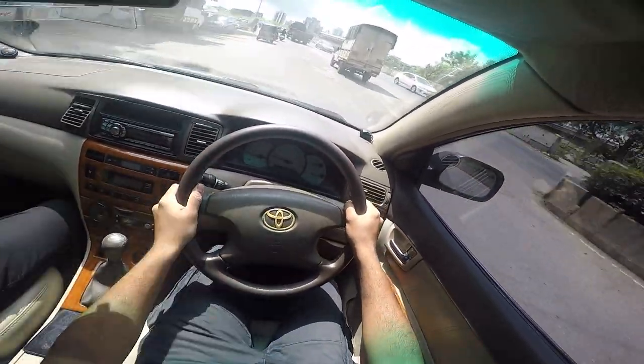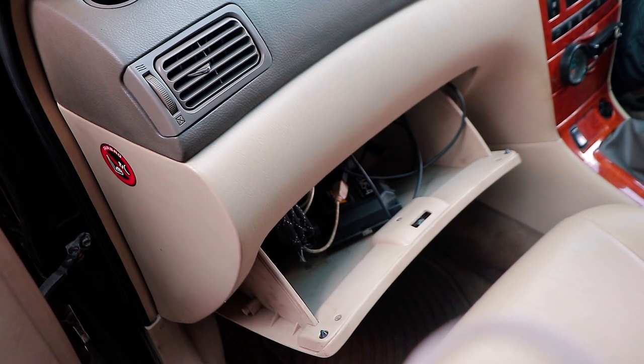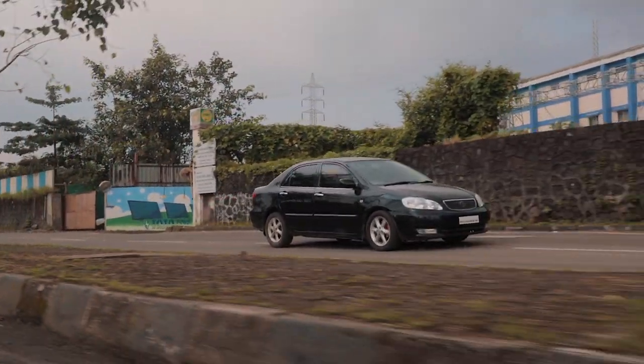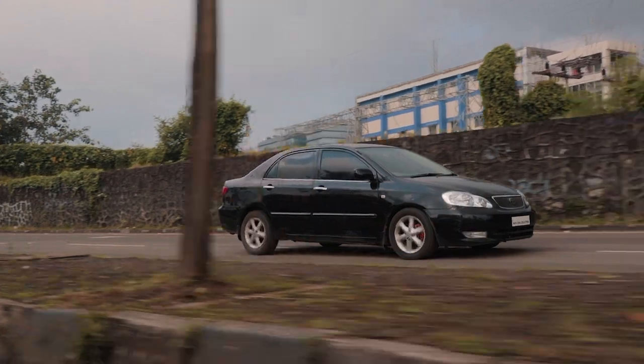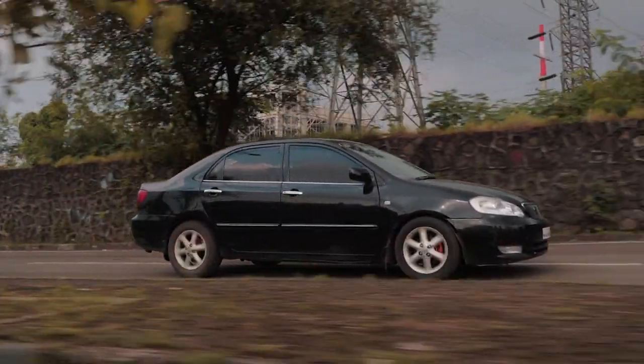Since this is an engine that doesn't know what a turbo is, like I said, it does have some sort of issues here and there from time to time, but still, it's a Toyota, so most of the parts are not that expensive, and the engine itself is very, very strong, so it's not going to blow up or something like that until and unless you do something absolutely stupid. And to prove that this thing is a pretty reliable build, this thing has done 1,58,000 kilometers. If that doesn't scream reliable and daily drivable, I don't know what will.